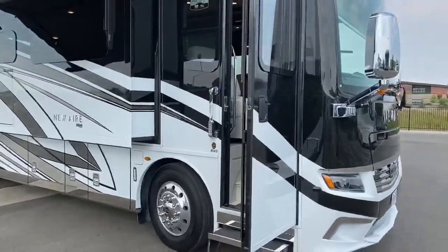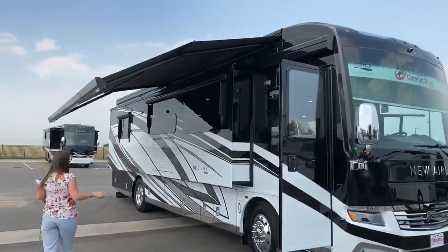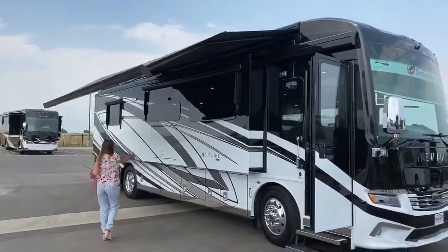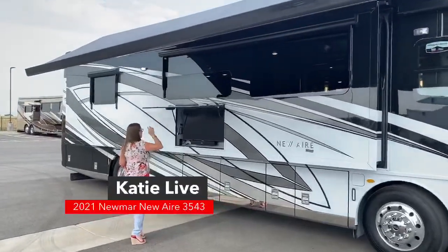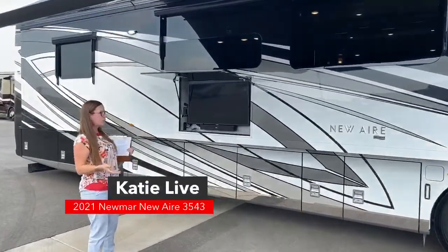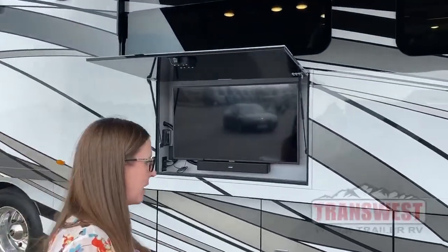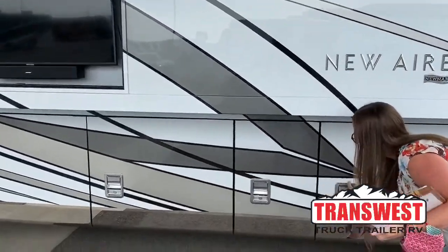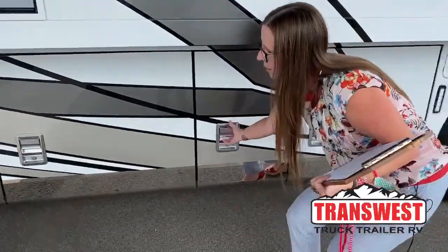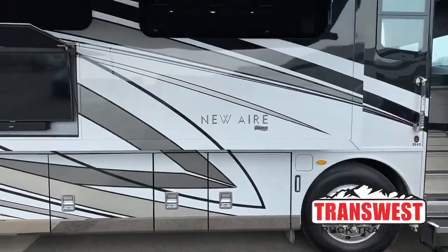Now I've only got one awning open right now, but there is a second awning. There's also a really nice entertainment system here. So lots of room to watch movies or just play the radio while you're sitting outside. Everything, of course, has a DVD player. You've got satellites, so you can watch your favorite football game. Oh, my trays are locked. Please go and lock those really quick.